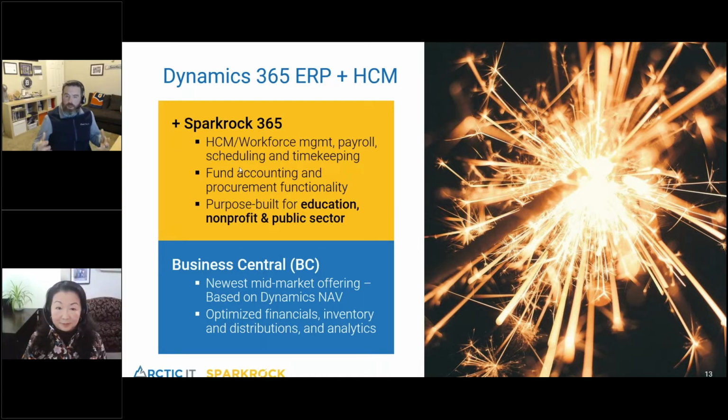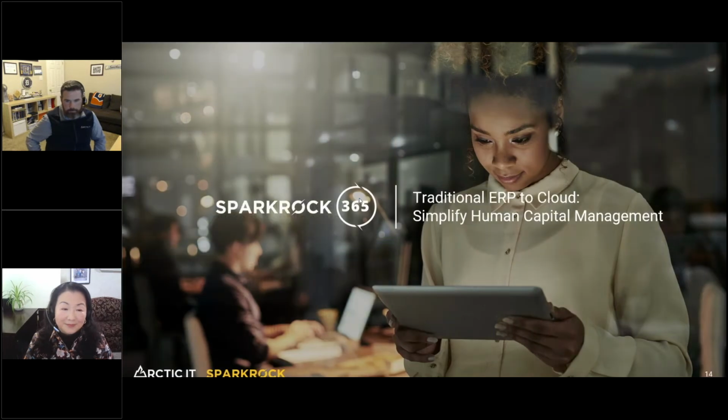And so in looking for that functionality, because it is so prevalent and necessary in our customer base, we're so excited to partner with Sparkrock. Sparkrock, you're creating the Sparkrock 365 platform to really build on top of and enhance and bring so much more to the D365 platform with Business Central. They've developed that through Sparkrock 365.